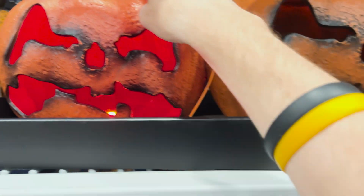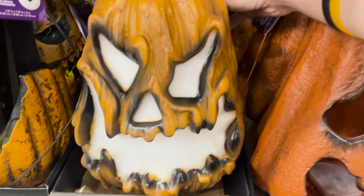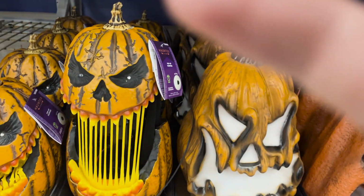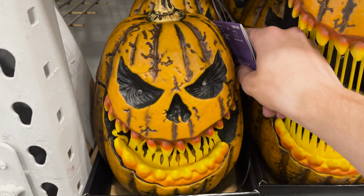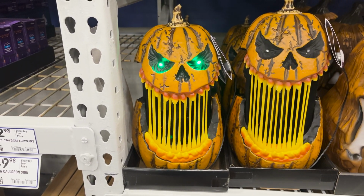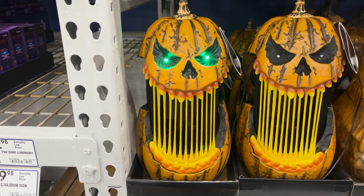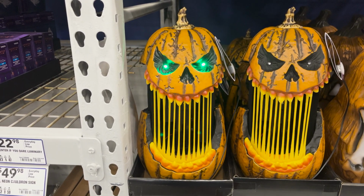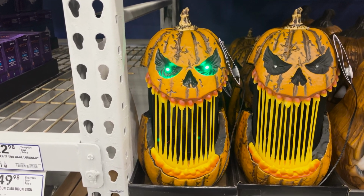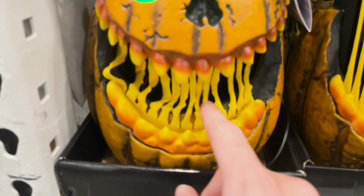These ones they've brought back. This one, they've brought that one back. I don't know if this one and that one are new. I know those were old. Those have been here for ages. We have this guy again. This guy's really cool. I didn't notice, but this is actually fabric.